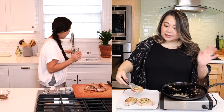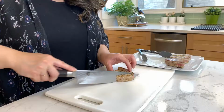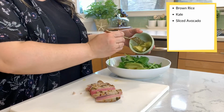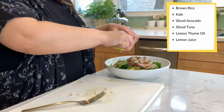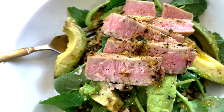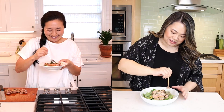This is one of the easiest recipes. Gina and I say this continuously, but I really think this is one of the easiest recipes we've ever done. Over a bed of brown rice, we're going to add in kale, sliced avocado, our sliced tuna, some of that lemon thyme oil, a squeeze of lemon juice, and salt and pepper to taste. All right, can a really easy dish be good? We shall see. Let's see.